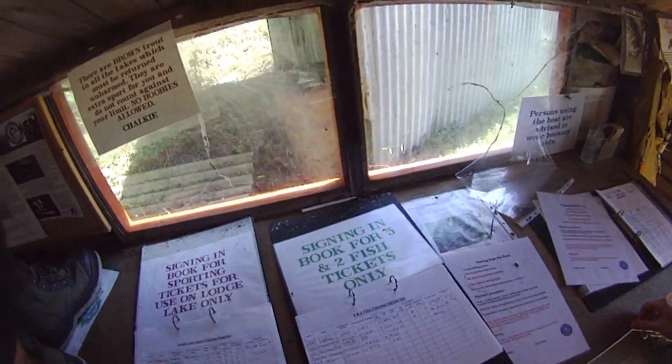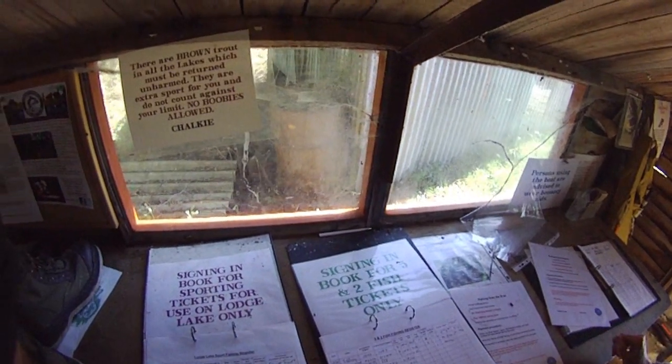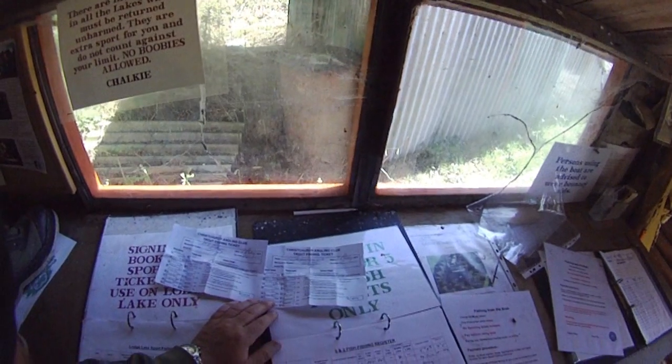Today is the 7th, is it? It's the 7th of May. The mayfly haven't hatched yet, John. A bit late because we've had a cold spring. Yes. When those mayfly hatch, then you'll see a lot more action off the top. So, 7th of May.